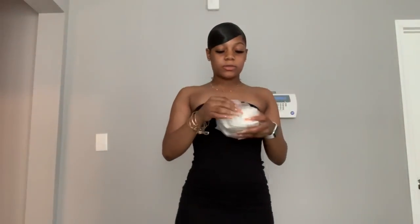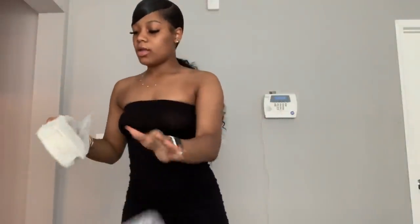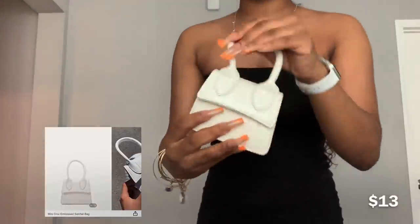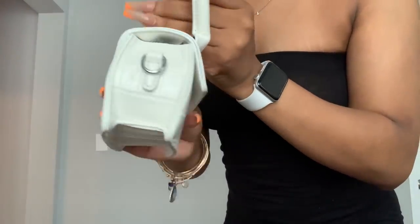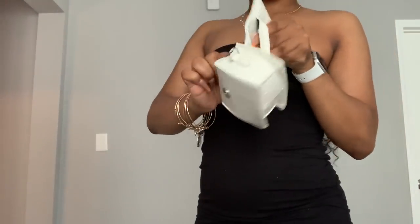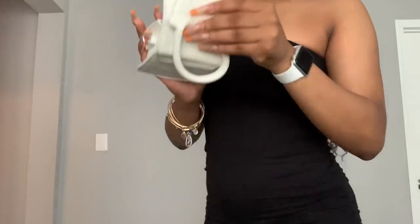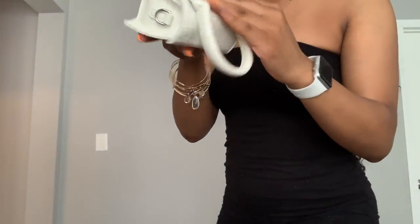Okay, so the first item I'm going to show is this purse. It's one of those mini bags. I thought it was going to be much smaller, but it's actually kind of big, as y'all can see. You got the snakeskin print on it. Really small, really cute. You got the two hooks on the side for you to put the strap on. As you can see, it's not that spacious, but it's also not that small.